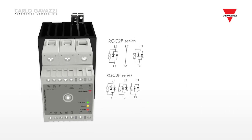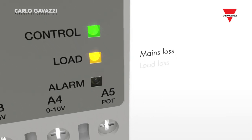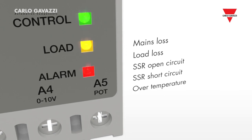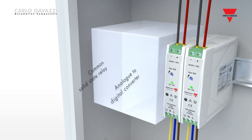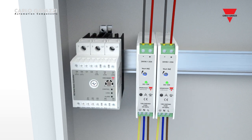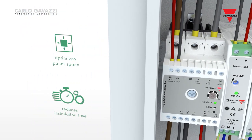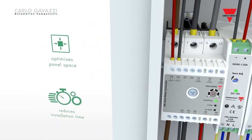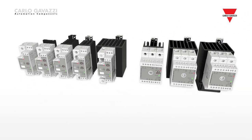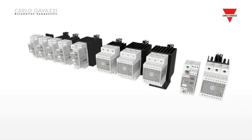The three-phase proportional controllers offer additional system monitoring features, including mains loss, load loss, solid-state relay open or short circuit, and over-temperature. These proportional controllers by Carlo Gavazzi offer solutions that can directly process analog signals. This eliminates the need for additional system modules to convert to digital signals, optimizing panel space and reducing installation time. Optimal process control is possible with the RG soft starters and proportional controllers, as they can easily be adapted to specific application requirements.